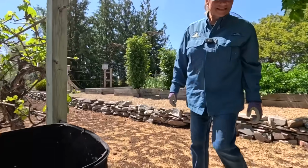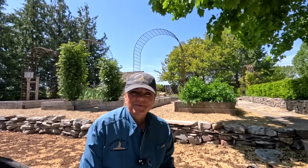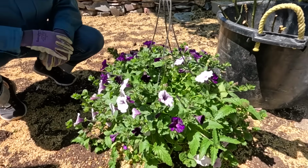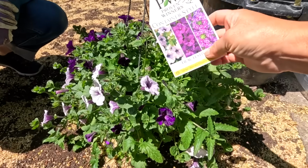Well, you know what I call these? I call these cheater baskets because I'm not growing it on. I'm just plopping it in there and making people think that I've grown that on. Look at how good I am so early in the season. So I have no pride.